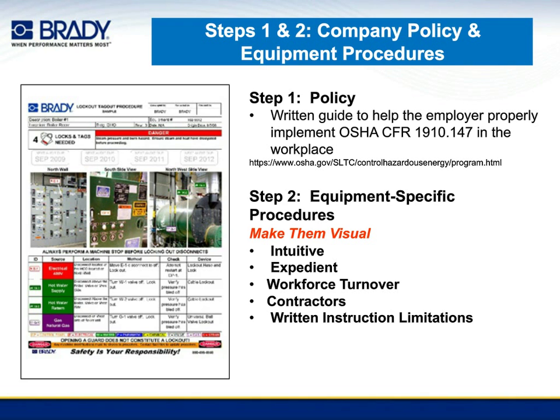I've highlighted here that it has become a best practice to make these procedures visual, so include pictures. Here's an example of one. I think it's for a boiler. It's got pictures, and within the picture, you can't see it well, but it identifies specific energy isolation points that will be addressed by means of these step-by-step shutdown procedures here, whether you're shutting off electrical or thermal or chemical or whatever types of energy there are in and around the equipment.